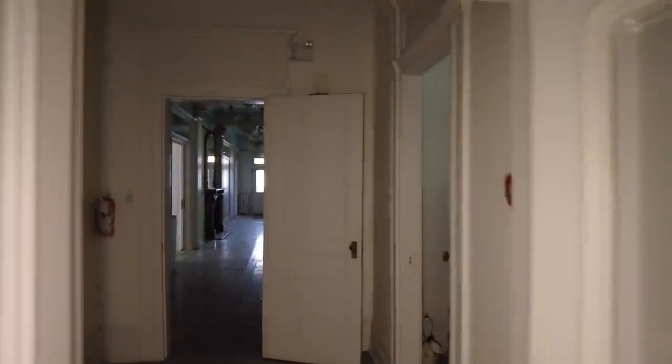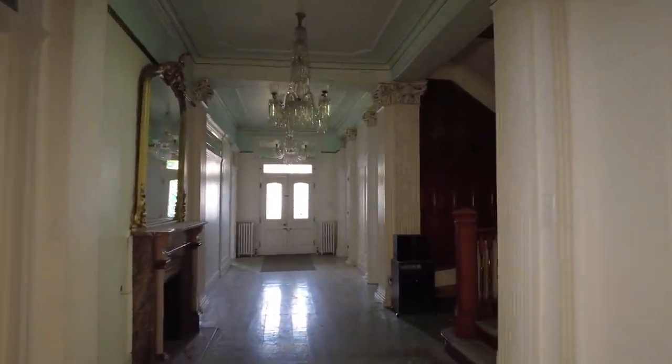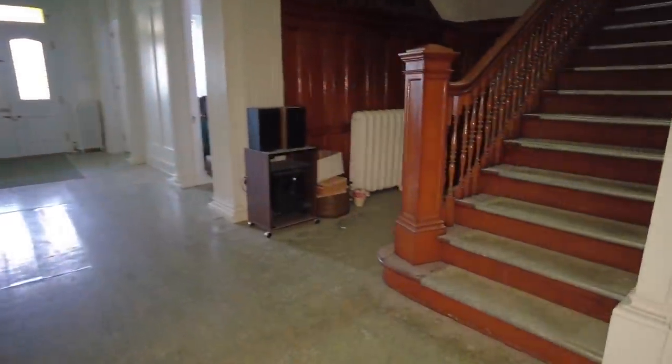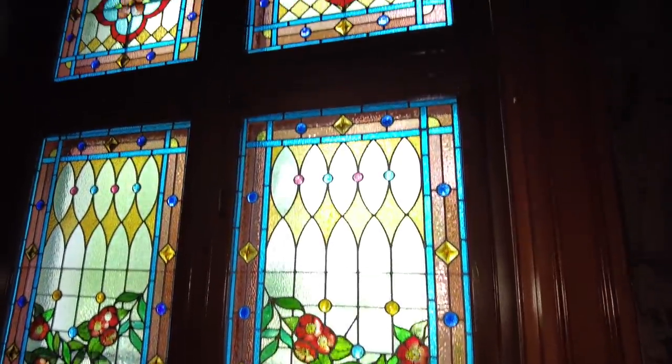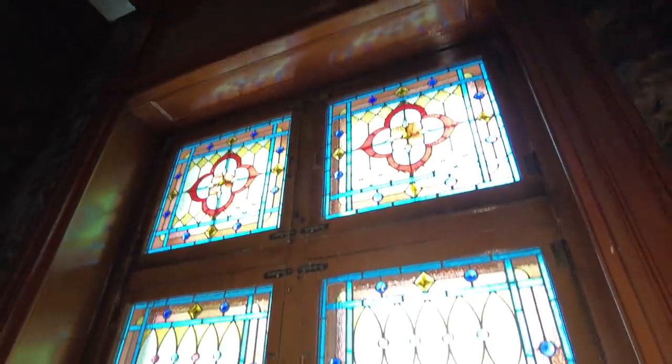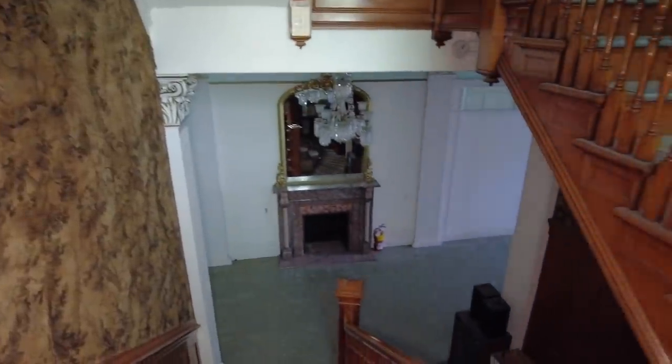Okay, let's stick to the main building. We'll go upstairs now, and then I'll show you guys the other wings where there's the medical wing, and I showed you guys the chapel last night. So let's head on up the stairs here. Look at this stained glass. Wow. And then the wall is actually material. It's not wallpaper. It's a material.